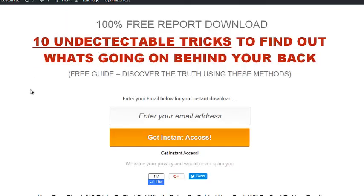Now here is a different niche. This is a mobile spy app, or a mobile monitoring app for parents to use to keep an eye on their kids online and on mobile devices and whatnot. It's a pretty cool niche. It's not too bad. It works okay.